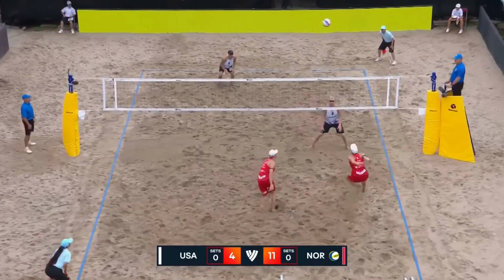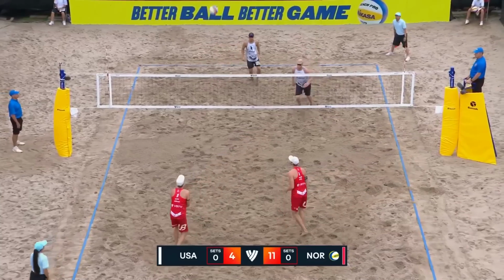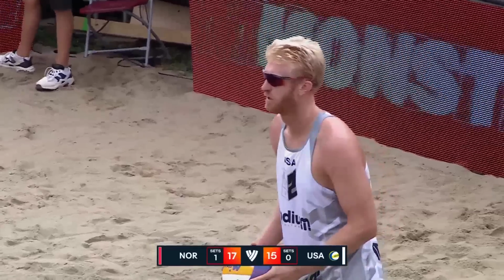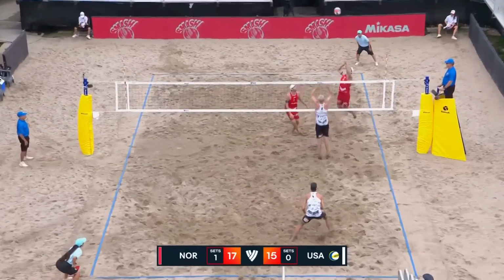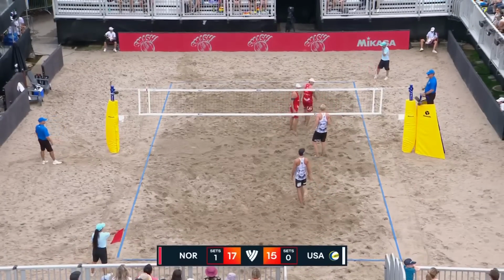Good solid pass from Moll. Drifts out to the antenna. Wraps it cross court. Well defended. Must have clipped the block. Oh, yeah. And there we go. Going to test out Christian Sorum for a few. And of course, Christian Sorum comes back.